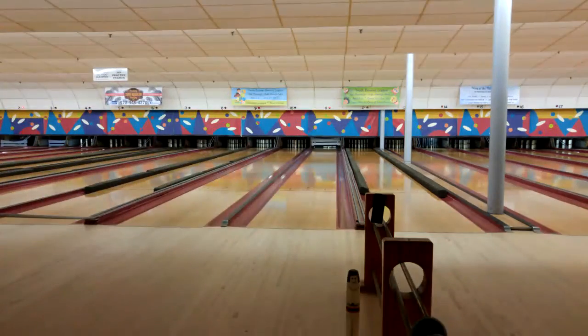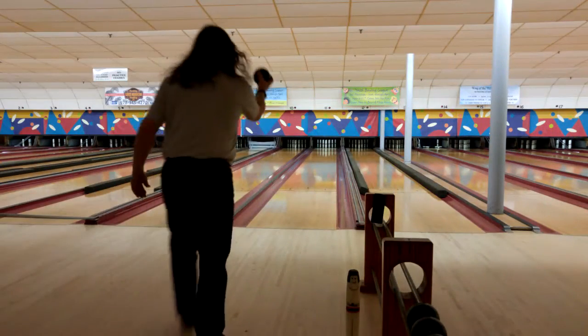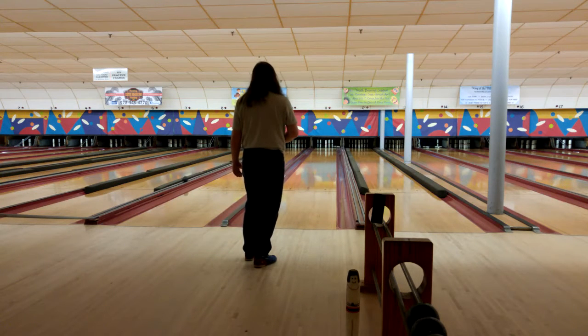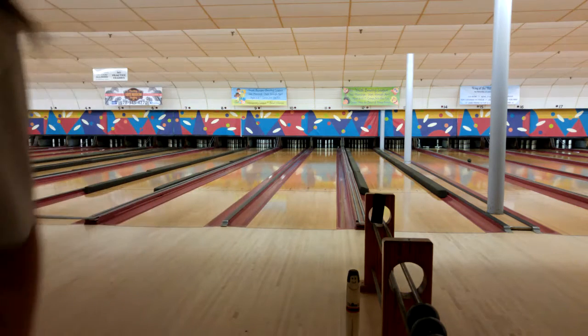Spare, finally. Good job, Joey. And we know how bonus balls usually go. Bad, or if the ball's pretty close to the center, it's a half lister. Still kind of crappy.